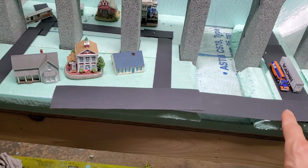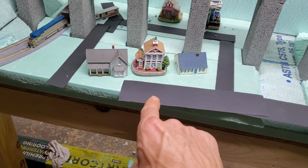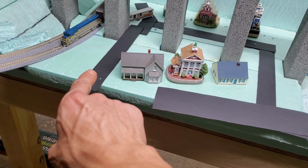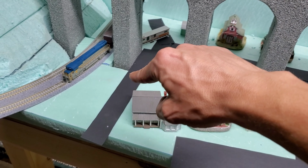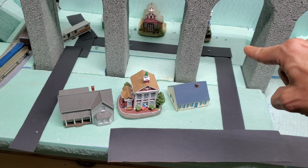This is the main road that tees off here because there's a T intersection. The road comes down this way, and these thinner black strips, because I didn't have brown, they're the dirt road. So this is a dirt road that goes back underneath this span. It runs straight down along the back of the bridge.